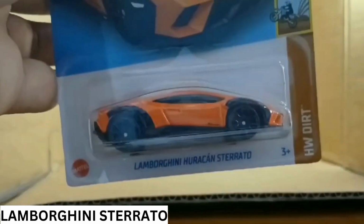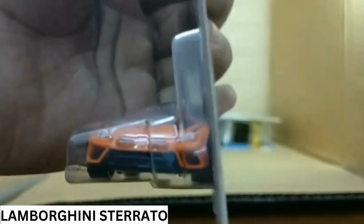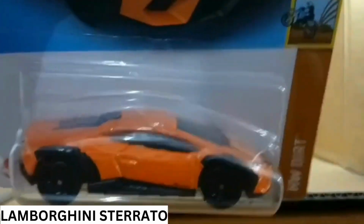And this is the second Lamborghini that we are getting in this case, that is the Lamborghini Sterato. So this is indeed a very cool case. It has two different Lamborghinis, then you have that cool Batman, Toyota Supra, Ford, and you name it and you have it, guys. Even the treasure hunt is so cool. That is the Chevy Impala.